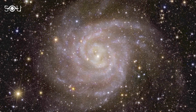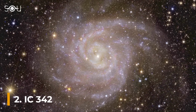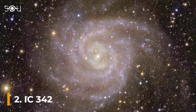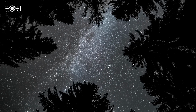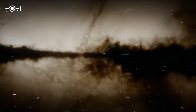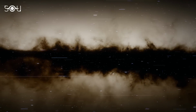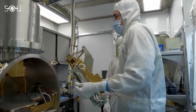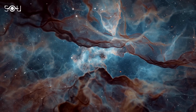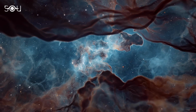Now let's take a closer look at the remarkable spiral galaxy IC342, situated approximately 11 million light-years away from Earth. It is located behind the Milky Way band in the sky. Our own galaxy's active, gas-rich, and dusty disk obstructs our direct view of this stunning spiral. However, thanks to the near-infrared instrument on board Euclid, we can see through the dust and examine the light emitted by the stars that dominate the galaxy's mass and brightness.